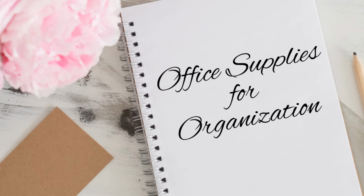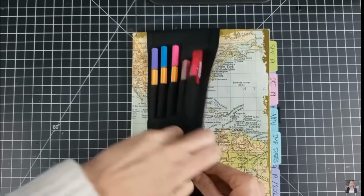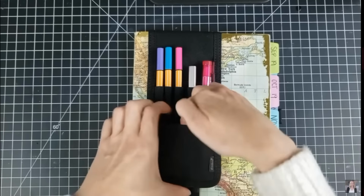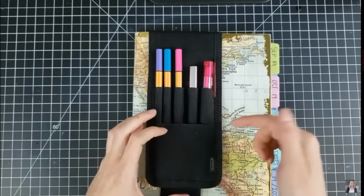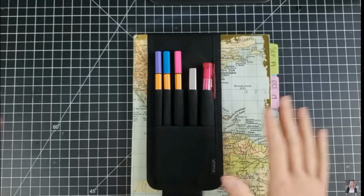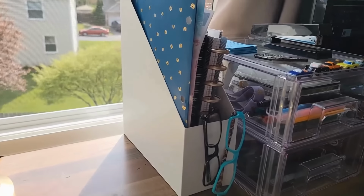And then lastly, I just have a couple things I wanted to talk to you about organization from like office supplies. This thing right here, if you're a planner or a journaler, or you're in school like me and you need to highlight and take notes on stuff, I love this thing. This is so fantastic. It wraps around the book. It has an elastic piece, so it fits various sizes of journals. And it fits all those pens and a little pocket there for tabs. Love it. So I wanted to show that.